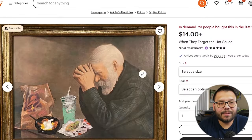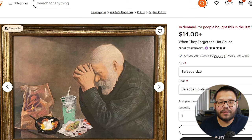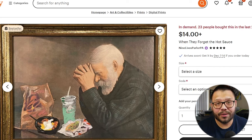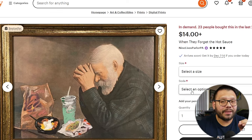The value of an art piece is really going to vary from person to person. Let's take, for example, this painting right here, or this image of this guy about to eat some Taco Bell. So this you can just easily sell for maybe $14 or $15 anywhere. But if you really want to sell this for, let's say, $400 or $500, then that's also very possible, as long as you look for the right audience. If you have the right audience and you market it correctly, art can be extremely lucrative.